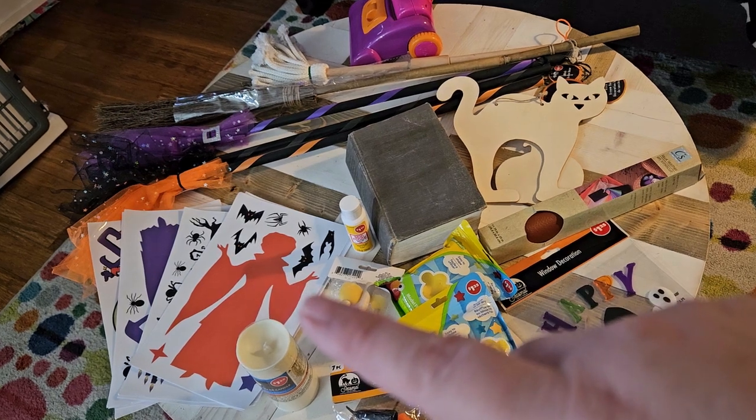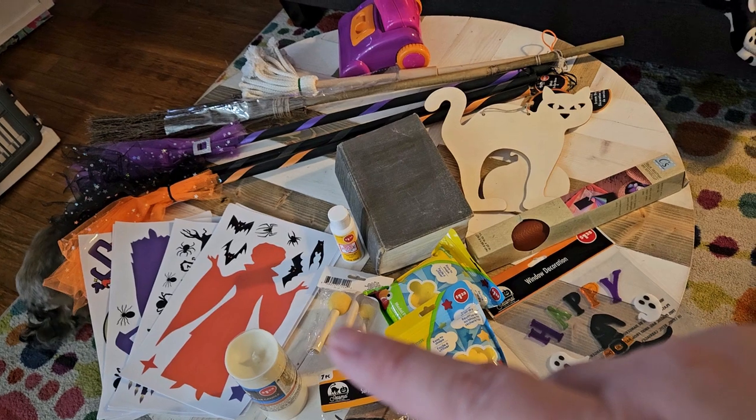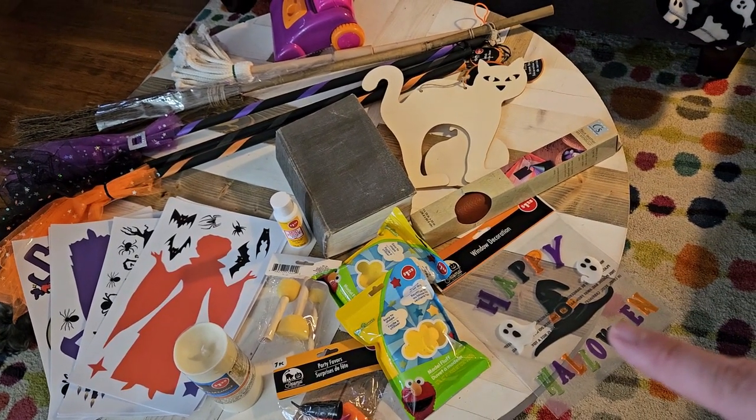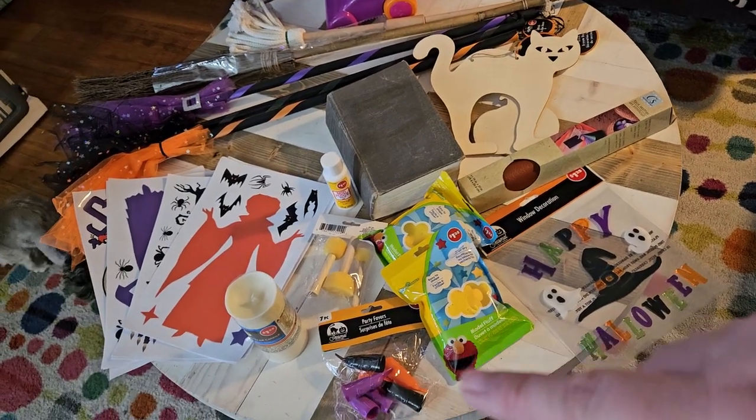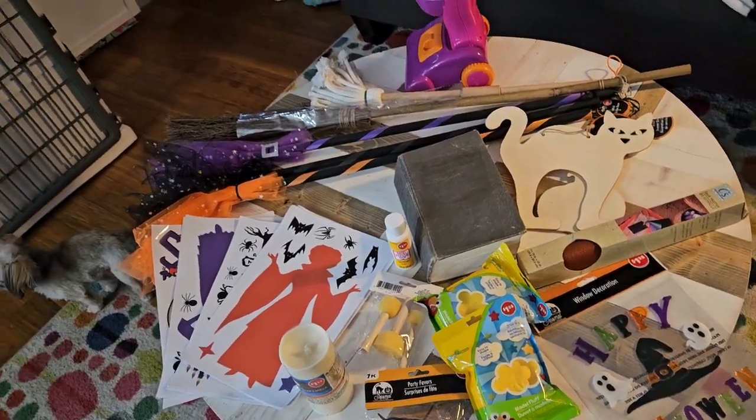Those are window decals. I have some frames that hopefully will fit for those. If not, I might be making a quick trip to Dollar Tree. And then I have that. I'm going to put it in the bathroom. And like I said, those are my supplies to make the spell book, but that's probably not happening.